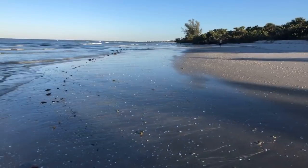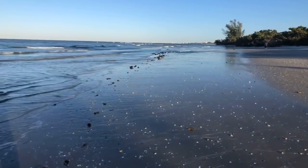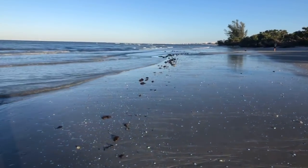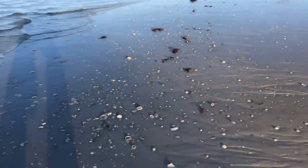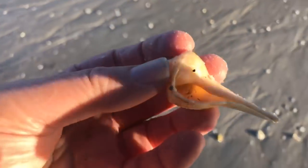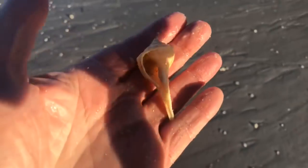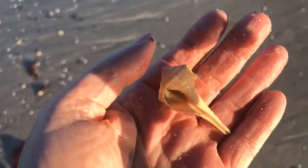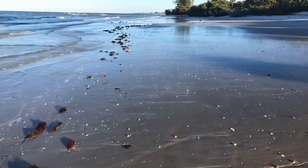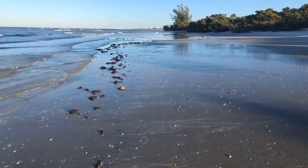Find anything to take home here today? It's been pretty slim pickings out here as far as the shells go. Lots of broken stuff. Another lightning whelk. It's kind of chipped up along the edges though, but I'll keep it. I'm getting desperate. Another little cockle down here.